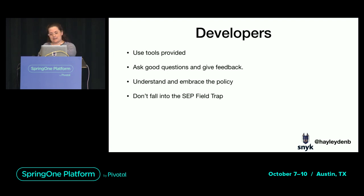And then the other side of this equation for the developers, when your security person gives you a tool, please use it. And if you cannot use it, I want you to ask your security person good questions and give them feedback. So you can't just not use the tool. If the tool isn't working for your process, you need to help them find a tool that will. And the only way you can do that is through this sort of collaboration where you're asking them questions and showing them how you work and what your workflow is so you can find something that will work.